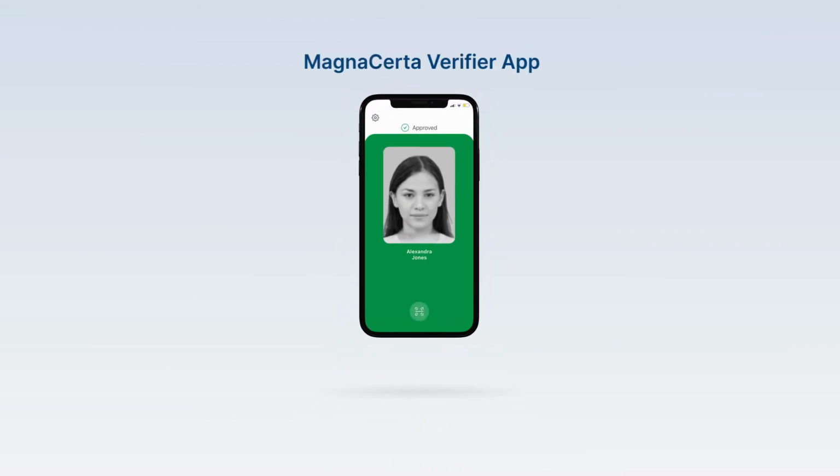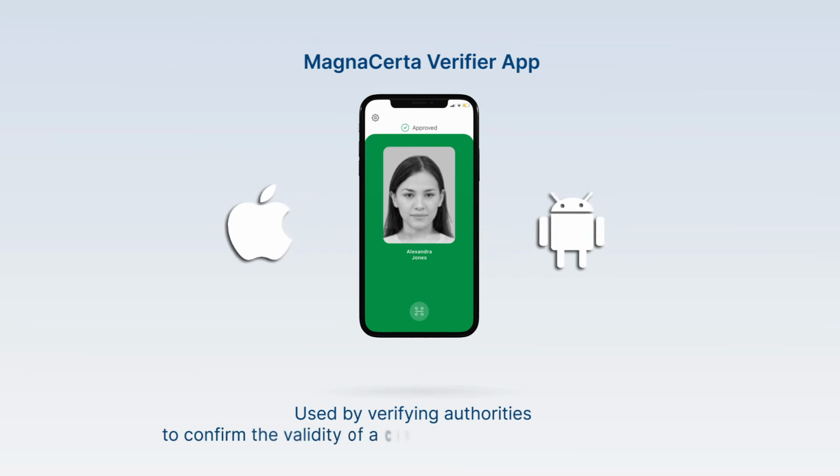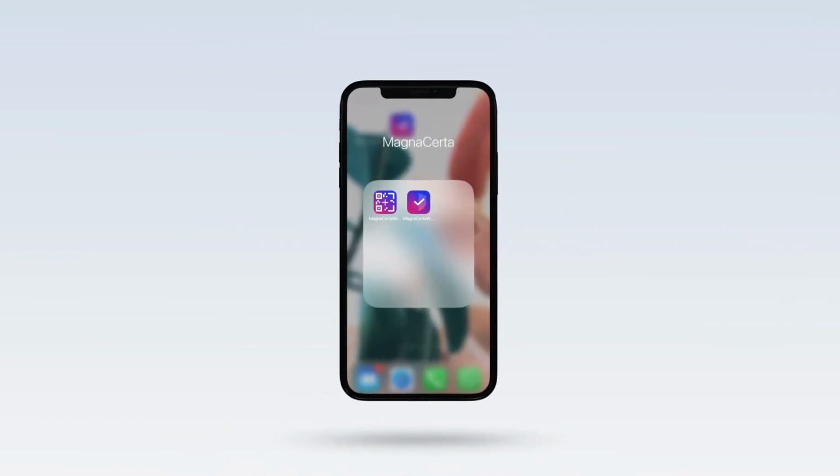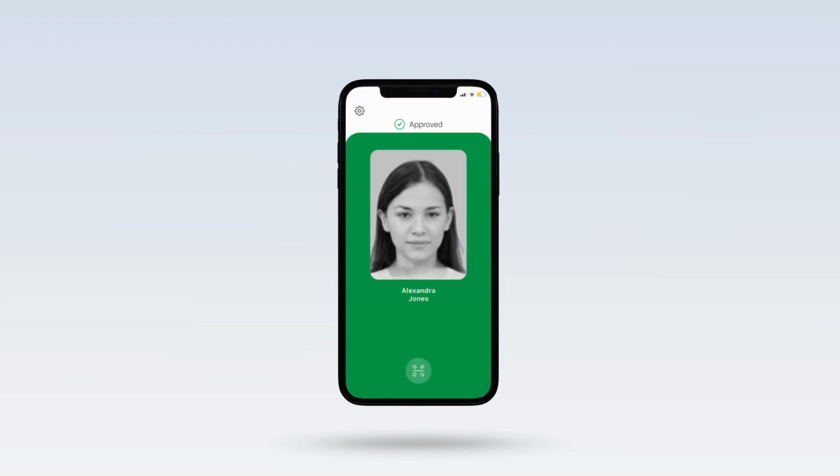Now I'm going to switch over to the Magna Certa Verifier application, which is a native application used by verifying authorities to confirm the validity of a certificate and to read its contents. When I open the Verifier app, it will immediately prompt me to scan a certificate. I will now scan the certificate that was issued, and the app immediately shows me the name of the subject, the picture that was encoded, and a green background confirming its validity.